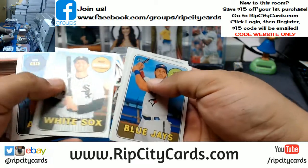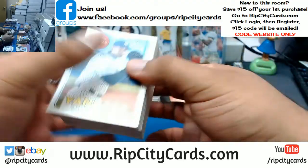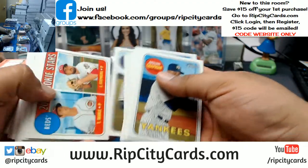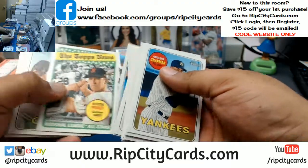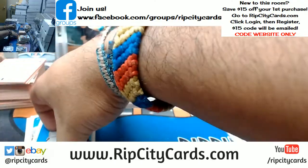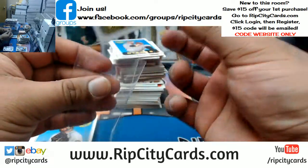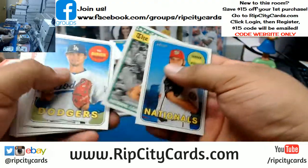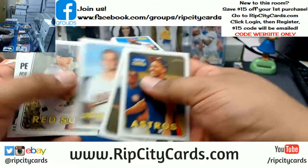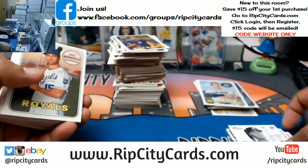Mike Trout deco there for the Angels. You know it, Bodine. It took me long enough, right? John Lester of the Cubs. That's numbered to 999. That's a base short print for the Mariners, Ryan Healy. Benintendi deco for the Red Sox. We have Ozzy Albies, Braves.